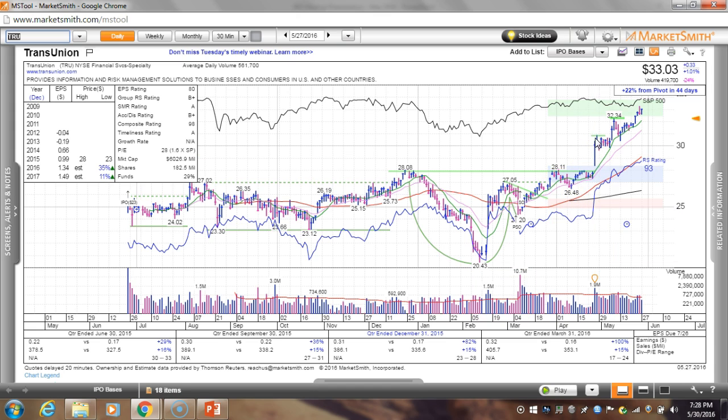And then from there, it went up, and it consolidated a little bit here. It never even came close to touching the bottom of this gap up day. And you can see how it held the 10-day. It's still holding the 10-day really nicely, and it's 22% from the pivot down here. So this one's been doing great, and I did take my profit on this one and moved on.